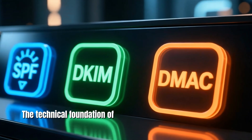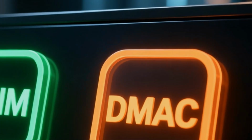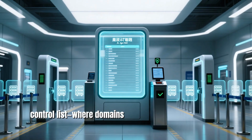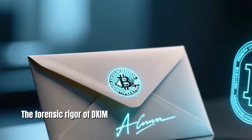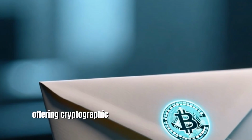The technical foundation of email deliverability is established through three core protocols: SPF, DKIM, and DMARC. SPF operates as an explicit sender registry, akin to a border control list, where domains publicly declare the internet servers authorized to send on their behalf. The forensic rigor of DKIM appends a cryptographic signature, detectable only by the corresponding public key in the DNS, offering cryptographic assurance that every byte in the message remains unmodified from sender to recipient.